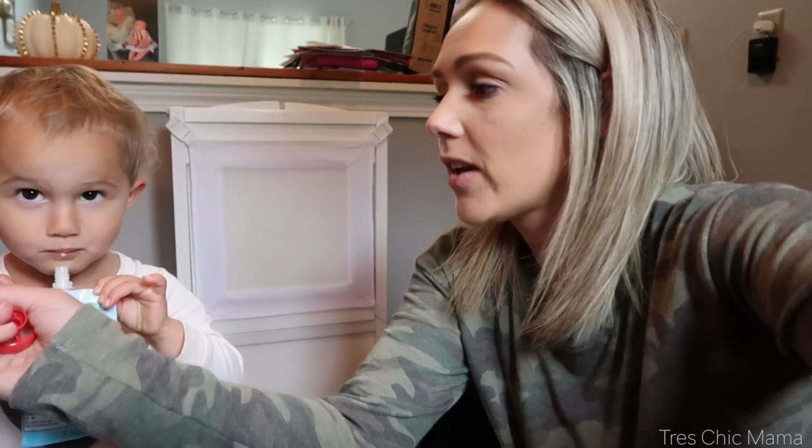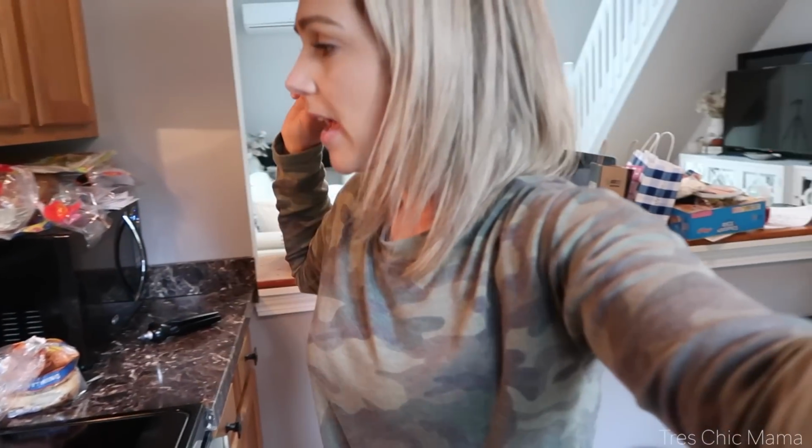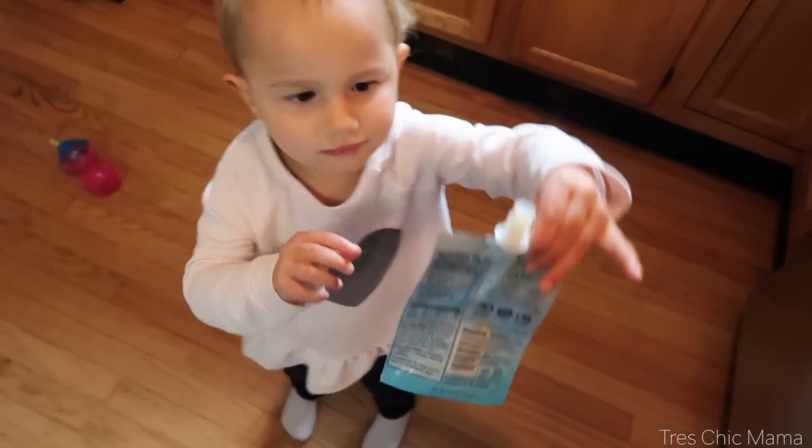Tonight for dinner, we are having some butternut squash mac and cheese. I thought that it sounded really good. I have chicken thawed, but I just am not in the mood to make a chicken dinner. I wanted some comfort foods because it's a good meal to have when you're not feeling the hottest. Sydney's gonna have her snack, and then I will share with you the dinner recipe.